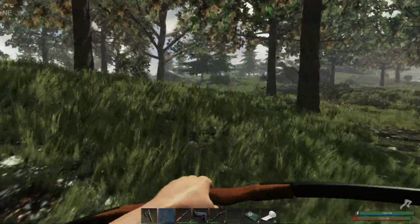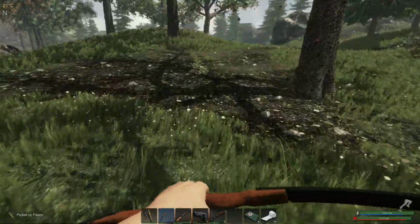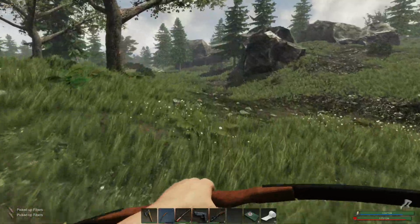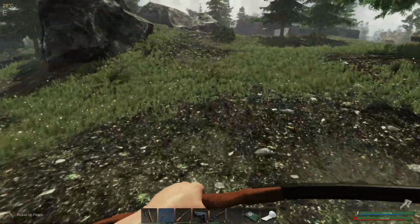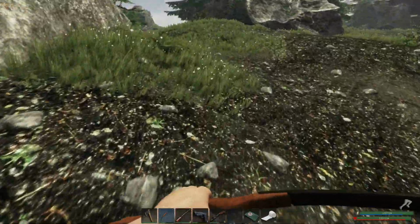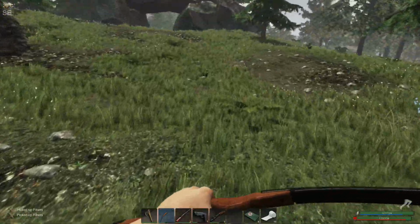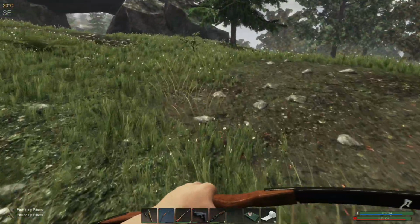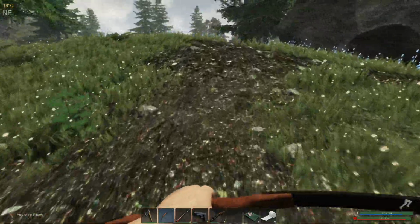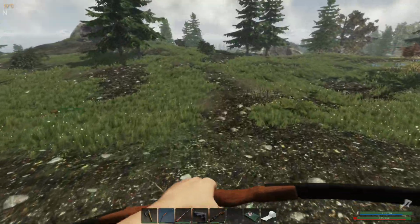So let's keep moving along. We are headed north is the direction we want to go in. Is there a couple of crates up here? No, but there was a couple of ferns. Stinking fern. I don't have any lockpicks on me, so I'm not really going to spend time looking around for locked crates.